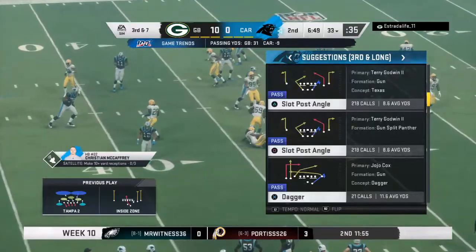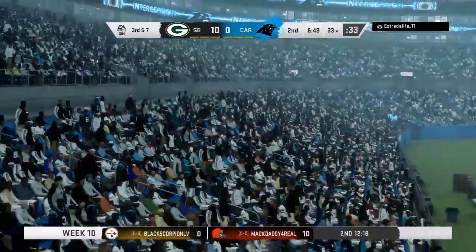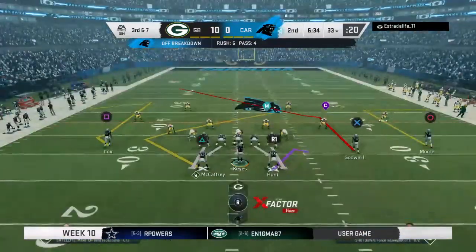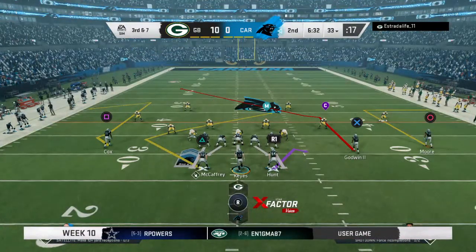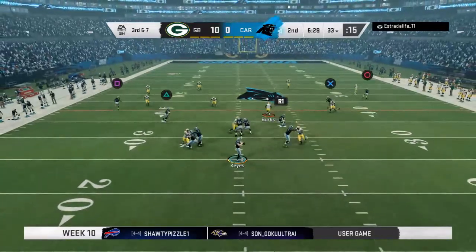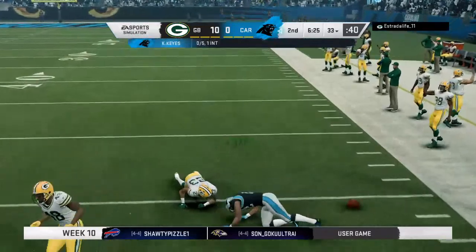Well, that's a good start to this drive on the defensive side of the ball. Force the incompletion on 1st down, then you're able to shut down the running play on 2nd. Yeah, I wouldn't be surprised now. A little bit of pressure going at the quarterback in an expected passing situation to throw on 3rd down. Keys. And that will be incomplete.